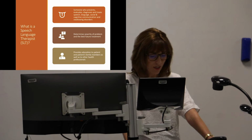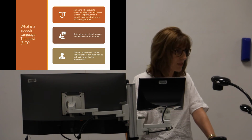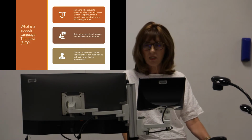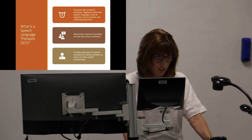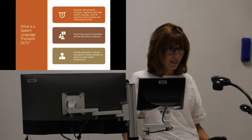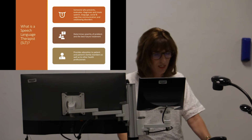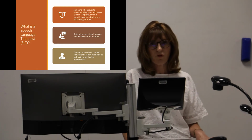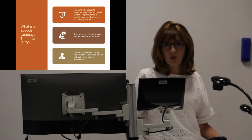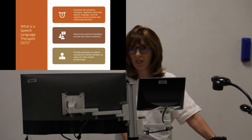But in summary, speech language therapists work not only with speech impediments, but also with speech difficulties secondary to muscle weakness and damage. Communication impairments caused by damage to the brain, difficulties with fluency, like stuttering or stammering, voice problems, and also, you may not know, but swallowing difficulties also comes under the remit of a speech and language therapist. We work with children and adults across the whole continuum of a person's life, and as well as diagnosing and treating, we also provide education to patients, their families, and other health professionals on how best to accommodate communication and swallowing problems, and importantly, to avoid communication breakdowns.